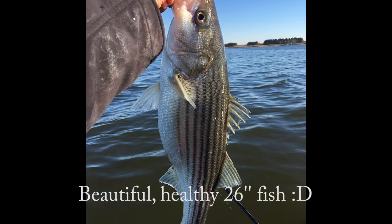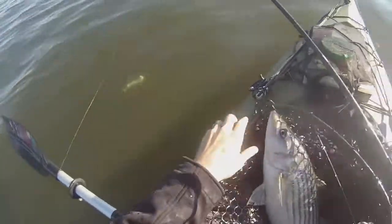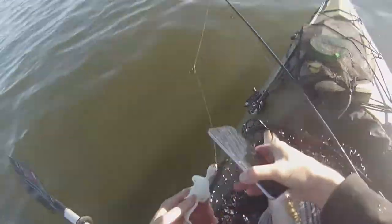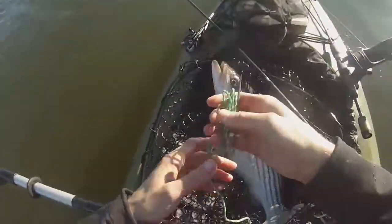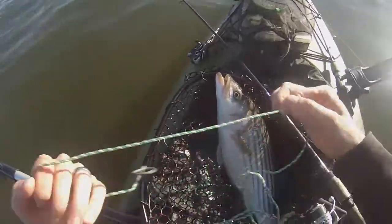But just such healthy fish. God, the fish at Rocky Point are so gorgeous. Definitely building up for that winter weight. Yeah, that's what I'm talking about. These fish are actually kind of lazy today. That cold front came through and it's really taking a toll.